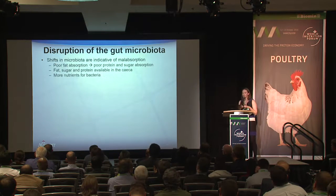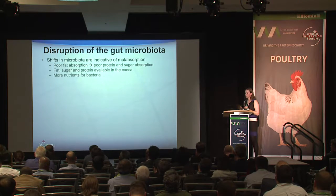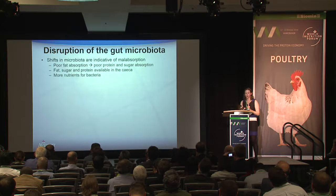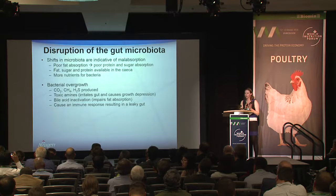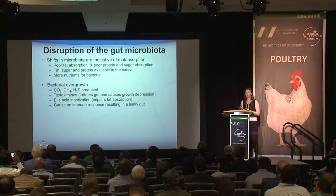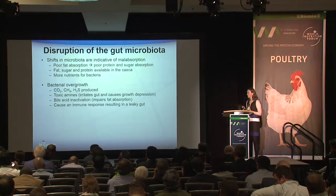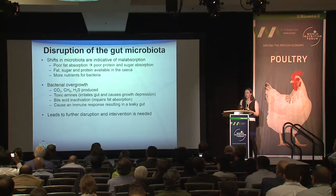So shifts in microbiota are indicative of malabsorption. You can get poor fat absorption, poor protein and sugar absorption, and if you've got fat, sugar and protein all present in the ceca, there's more nutrients for bacteria to grow. Resulting in bacterial overgrowth, we can have production of different gases such as carbon dioxide, methane, and hydrogen sulfide. You can have toxic amines produced, and these will irritate the gut and result in growth depression. Bile acid inactivation will impair fat absorption, and we will get an immune response, which will result in a leaky gut. This then leads to further disruption, and an intervention may be required.